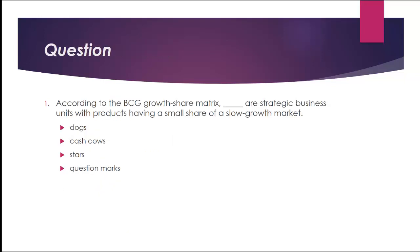In terms of assessing what it is that you have in your portfolio, you look at something called the Boston Consulting Group matrix. When you have products having a small share in a slow growth market, they are called: A, dogs; B, cash cows; C, stars; D, question marks. And the answer is A, dogs. If you have degrees that you're conferring, but you're not graduating any students, you have a small share, slow growth market, maybe the major that you've created is no longer viable or attractive. Then you get rid of that program, as we did.